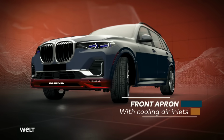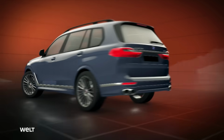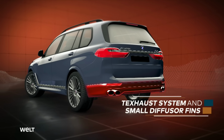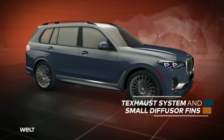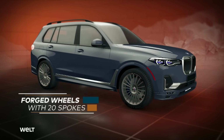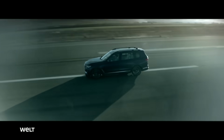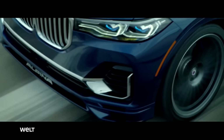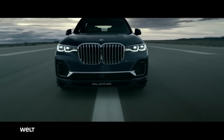The new aerodynamics package consists of front and rear spoilers. There's also a new exhaust system and the striking 20-spoke wheels. Anyone who wants the entire interior upholstered in leather then pays the top price of about 200,000 euros. The XB7 is currently the largest and heaviest representative from Buchloe. Nevertheless, this road cruiser has Alpina in its blood and the soul of a race car.